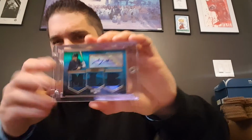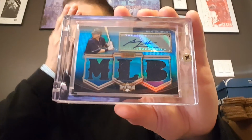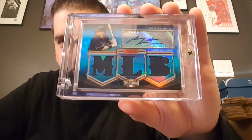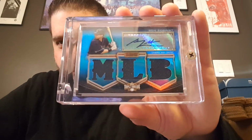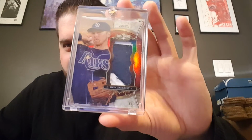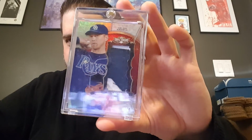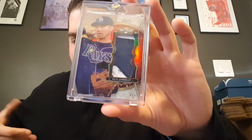And then the rest of these are just pretty sick. This one I think came from Wesker. Eddie's always hooking me up with some ill stuff. This is a triple threads, triple jersey auto, numbered 2 of 3. And the next two are both 1-of-1s, and they're both really sick. This one was in a trade from Mr. Fisherbike.